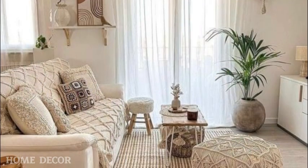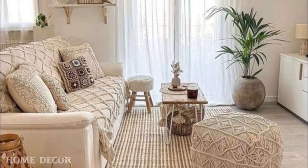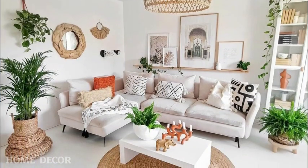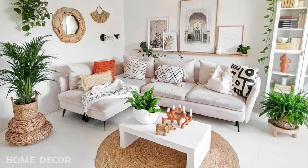Besides patterns, textures matter too. For example, materials like wool, linen, or wood can bring more depth and warmth to the room. Imagine a wool blanket on a linen sofa. It's not only cozy, but also creates a cool visual contrast.